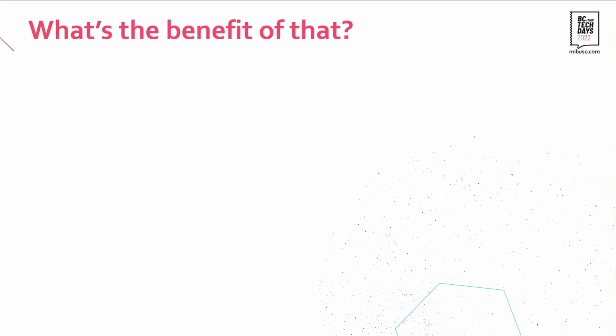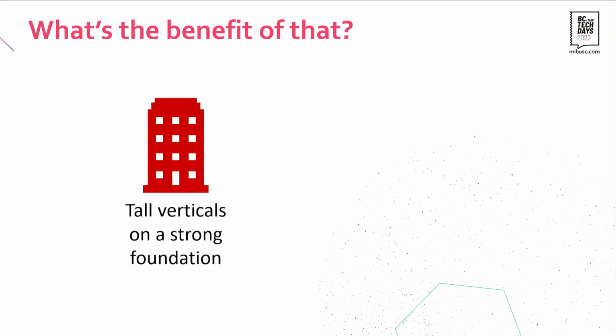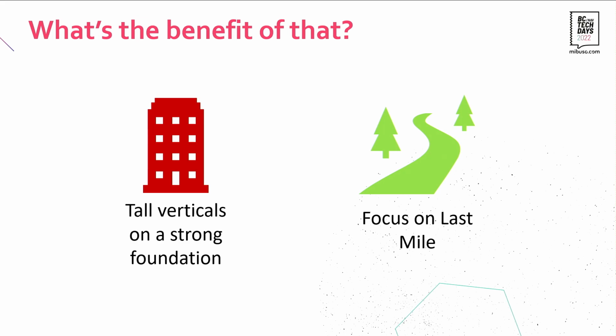So where's that going to leave us? Well, it will allow you to build tall verticals on an even stronger foundation, a foundation that is really solid and that has everything that you need to go all the way and make fantastic products. And also it will allow you to a higher degree to focus on the last mile rather than always having to look at the entire stack of the application platform. That's basically what the benefit is.